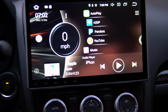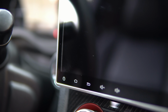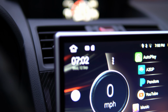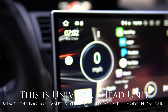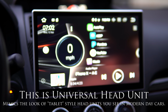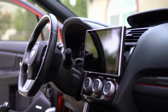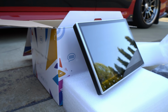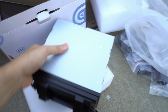Now, styling I really like. It's simplistic, minimal, and look at that. It's just a clean setup overall, with nice chamfered edges, a little silver border right here to top it off. You really don't have to worry about anything clashing with the interior too much. It actually fits this interior very well, and the great thing is that even though it's a universal head unit, it actually fits into this car very nicely.